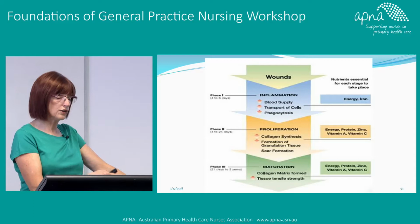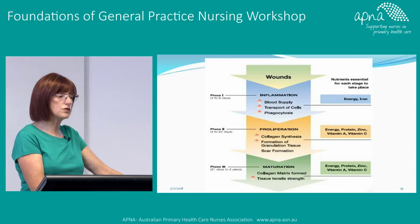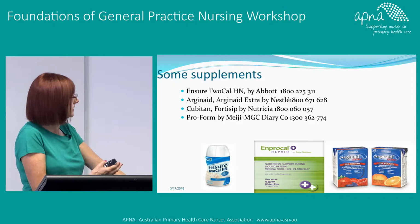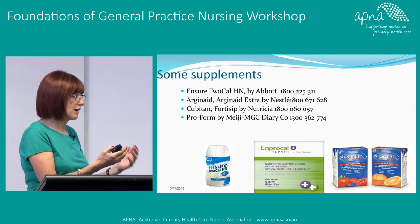So keep eating the fresh fruit and vegetables because we want to build a strong wound. If you don't, the wound will become weak and then will break down more easily. Vitamin C is required for collagen synthesis. There are supplements you can recommend that people take for boosting, and I know that Sustagen, it's not on the screen, but Sustagen has ads on TV now for the elderly. Just to keep you healthy, take a little more Sustagen. So our population are becoming aware of these supplements, and they may even ask you, should they take them?